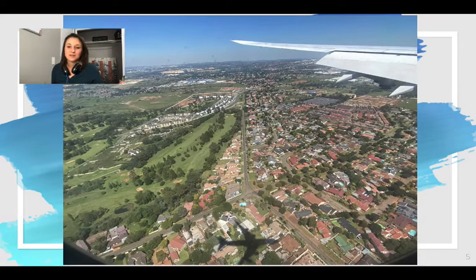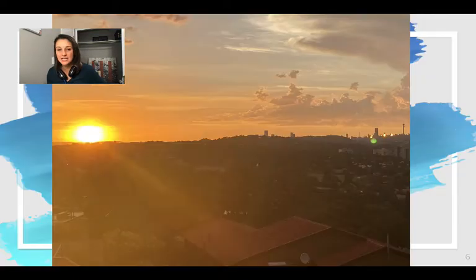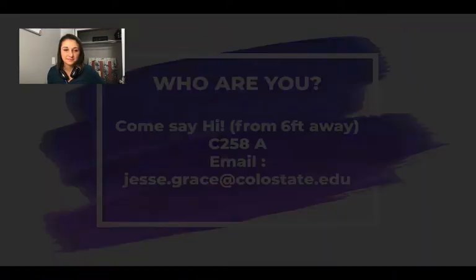South Africa, that's what it looks like from the plane before COVID was a thing. And on my way home, a golf course in suburbia, people always ask what it looks like. And this is the sunset over Johannesburg. That's where I'm from. This is a buddy's apartment. I love the city, it's such a beautiful view.